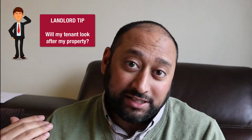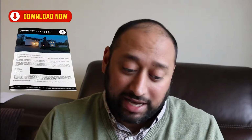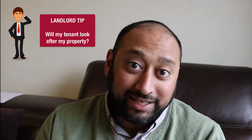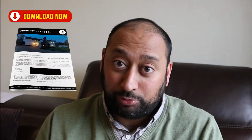So a property handbook is effectively a file which contains all the instruction manuals and all the local information that is left behind by the landlord, organised by the agent to help the new tenants to settle in to their new property.